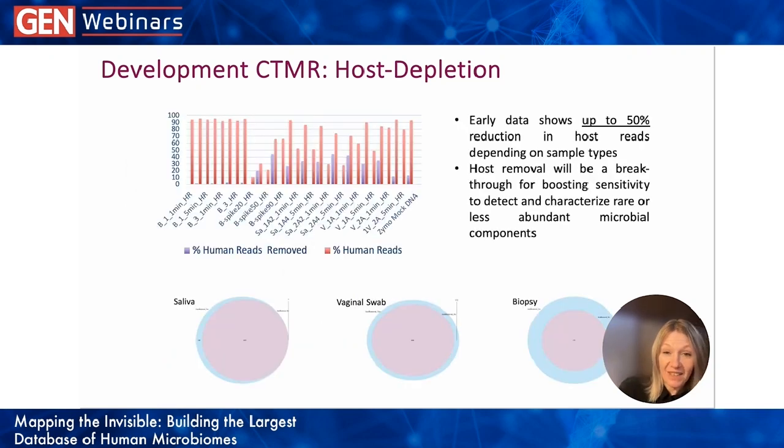Early data in our development shows that we can reduce up to 50% of the host reads depending on the sample types, and that host removal will be a breakthrough for boosting sensitivity to characterize rare and less abundant microbial contents. This means that where you maybe had 1% of bacterial content in a biopsy sample, you will be able to sequence at least double as much data since the community diversity is very big in those samples.